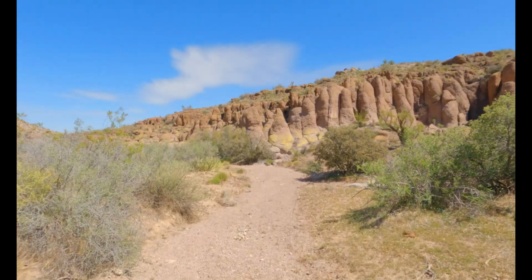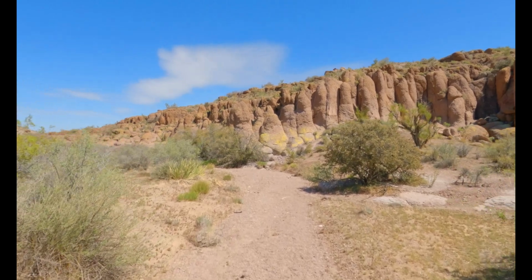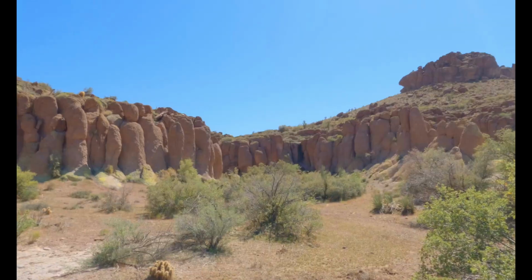So it's pretty obvious. I just reached the Monolith Garden, and it looks pretty amazing. I am going to go slightly off trail a little bit so I can get some good video and pictures of these things. And when I say I'm going off trail, that means I'm going on a wash or something, not walking onto the plants or anything.